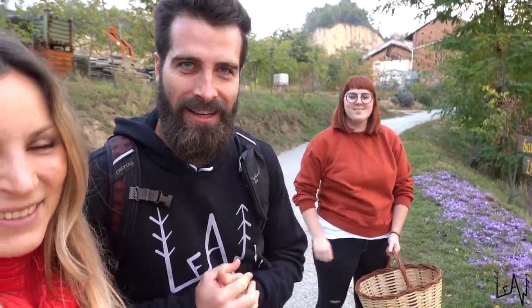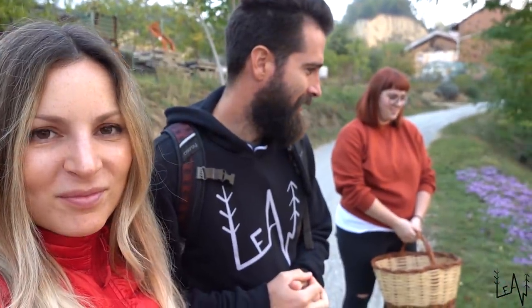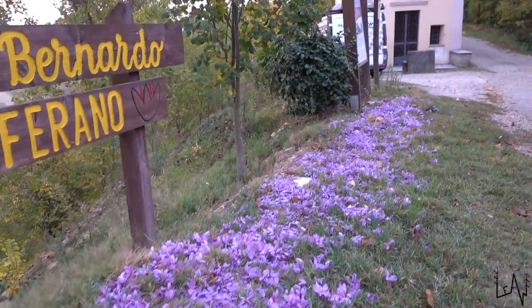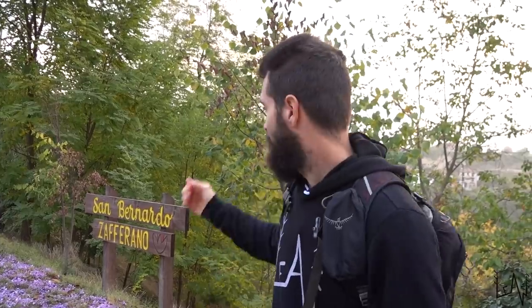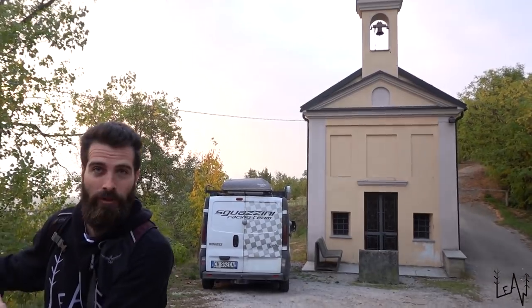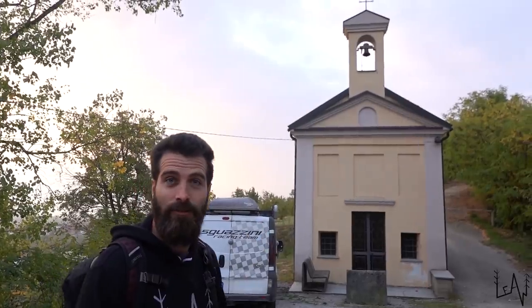Let's start today's adventure with a very particular experience. We are here with Elena, who will explain to us how to grow, harvest, and the process behind the saffron. So in Italian you say zafferano. The family business, this farm, is called San Bernardo Zafferano, because this little church just above the land where the saffron grows is dedicated to San Bernardo.